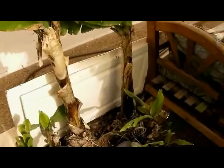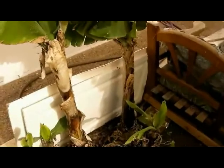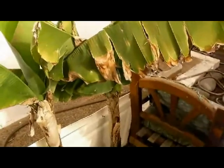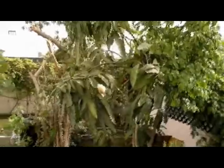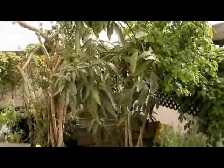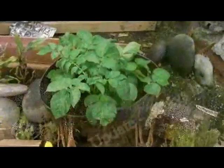To the left of that I've got some straggly banana plants. This little coppice of banana trees has produced about 10 or 15 bunches so far, but the ground now is exhausted, and I'll be giving these away to neighbours. Now we're looking at the mango trees, which are 7 years old.